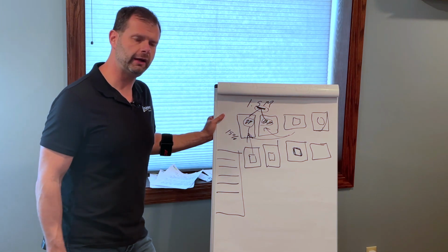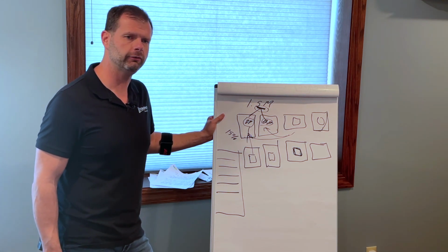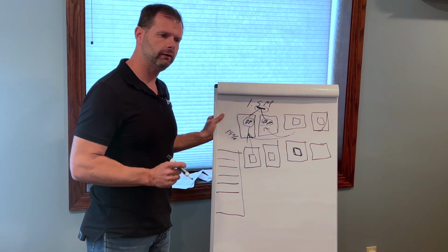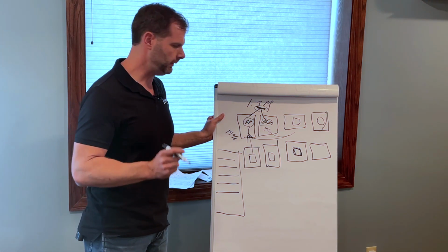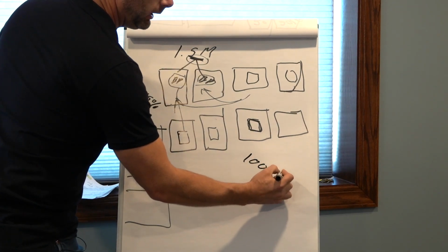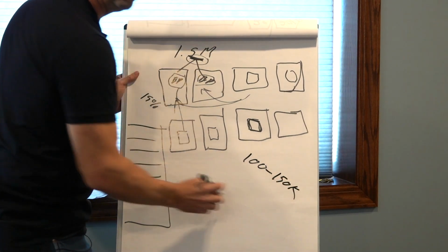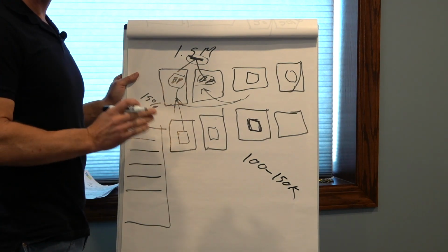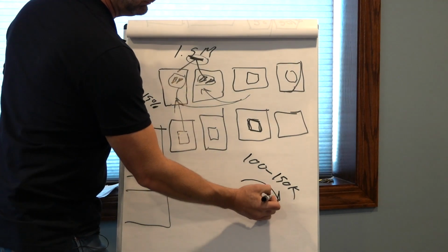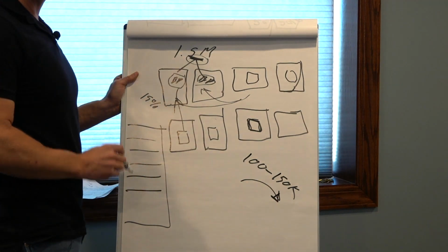Okay, so how do we decide how many estimators and how many front-end staff we need to operate this operation? We know that an estimator can write between 100 and 150,000. There's a breakdown on accuracy. It's just too much throughput. You actually see a reduction in sales and too much input.